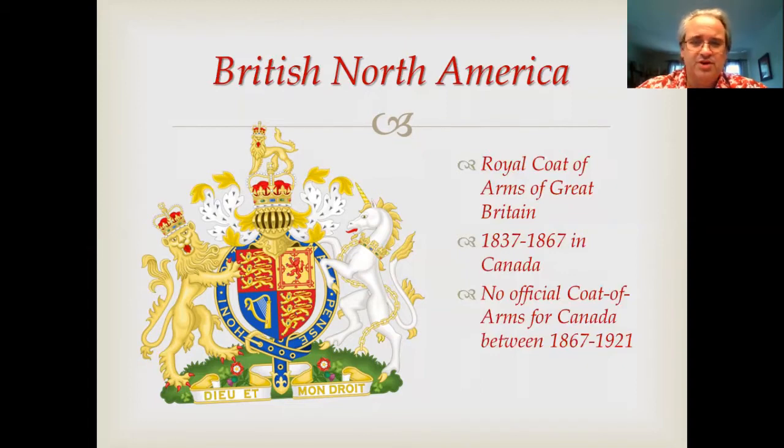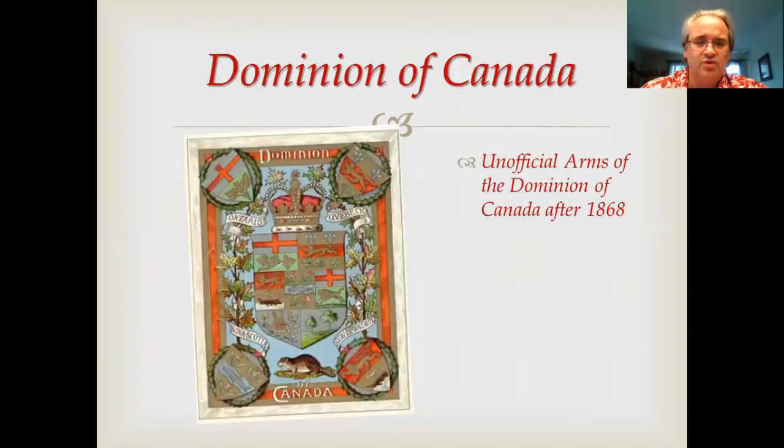We were a British colony, of course, and they were in use as the official emblem of the federal body that would become the Canadas, Canada East and Canada West, the provinces of Canada, between 1837 and 1867. There was no official coat of arms following Confederation. Between 1867 and 1921, Canada did not adopt an official coat of arms.